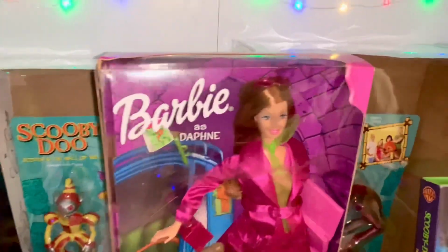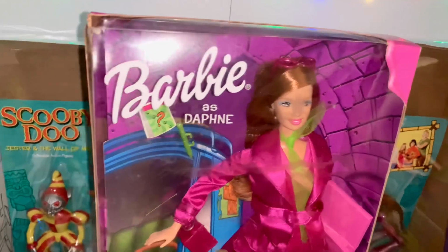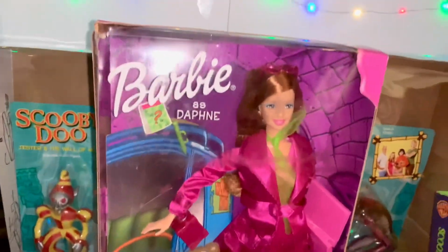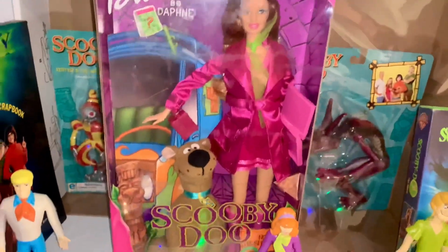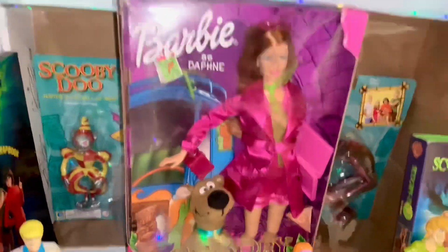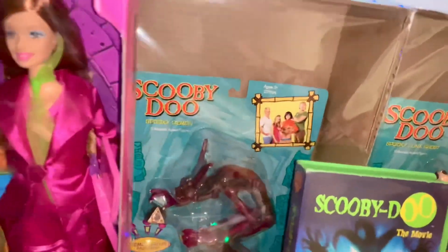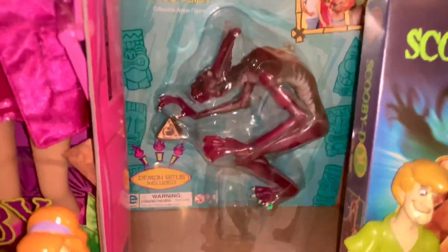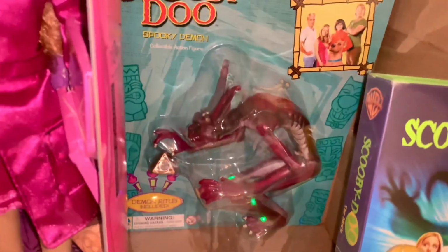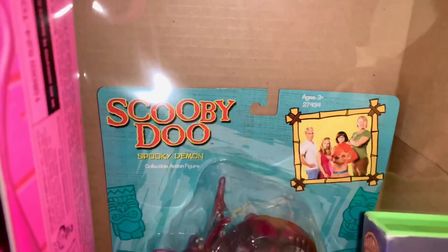The Daphne Barbie, JayBee's Christmas present again. Which again, I think when I opened this, I was screaming, oh, I can't believe it. So huge thank you to Milly for that. That's okay, JayBee. Another one of the figures, we have the monster here. With the Daemon Riders.